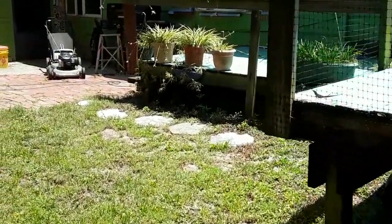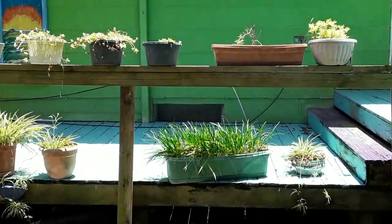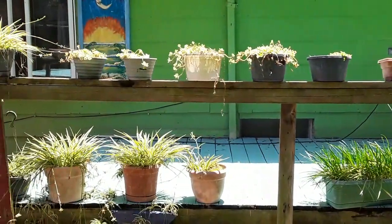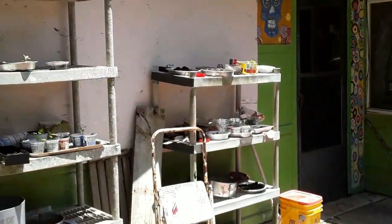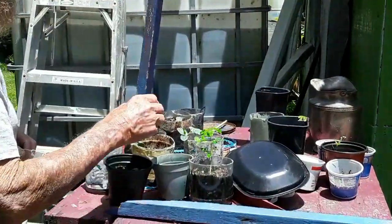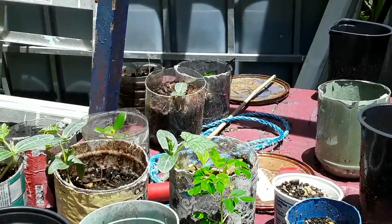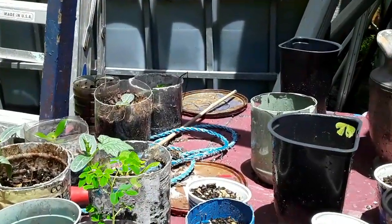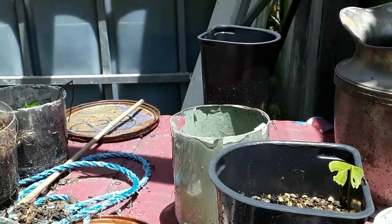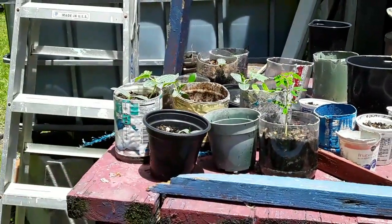Luke, this crowd. Here's my laboratory. This is all Luke. Wow, I got more. Yeah, they're coming up good. Oh, that has the most beautiful leaf. There's a moringa. I've had a hard time growing them this year. They're not cooperating.